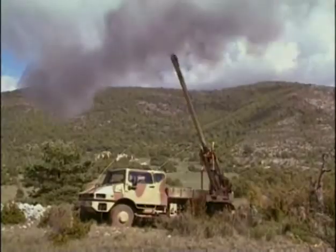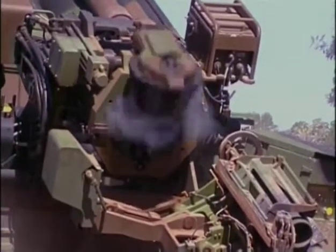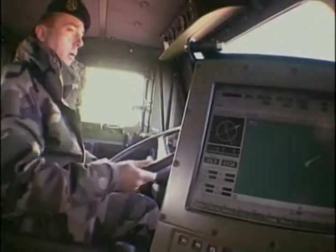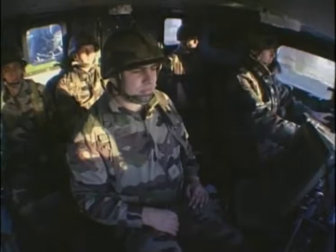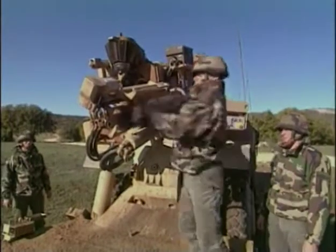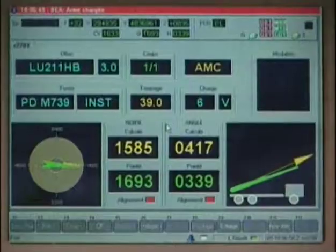Its 155mm 52 caliber gun allows it to strike targets well over 21 miles away. The César is equipped with all the systems needed for independent operation. An armored cabin to protect its five-man gun crew. An onboard ammunition supply of 18 rounds. An instrumentation for navigation, aiming, and command and control.